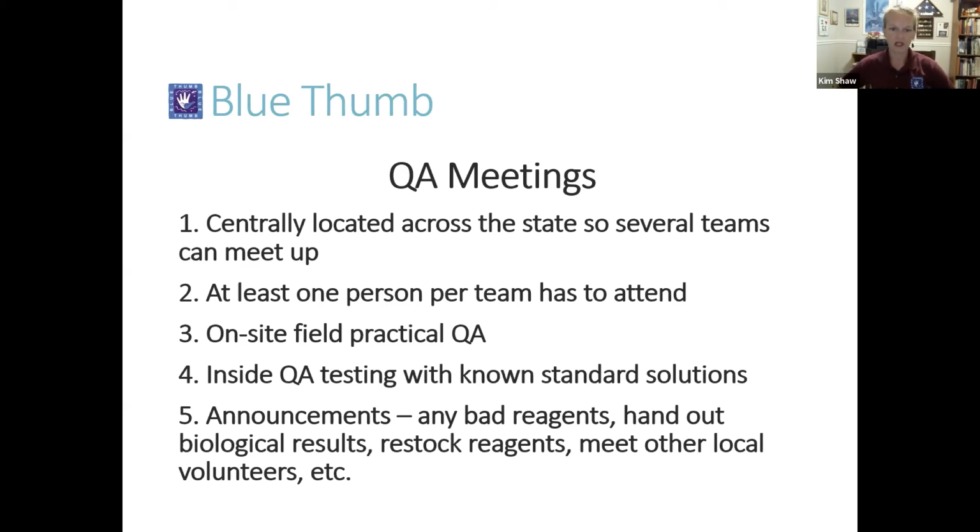Also at these QA meetings is when we have any sort of announcements. We've occasionally, thank goodness it hasn't been too much, run across some bad reagents. We'll look at lot numbers and make certain people have good ones. We have handouts of the results from their previous biological collections. We'll restock anything and everything that we initially give out with the test kit, mainly reagents. This is also a good place for volunteers to meet up with other volunteers and just chit chat and say, hey, how's it been going at your creek site? Have you had any difficulties or anything like that?